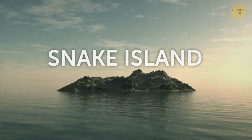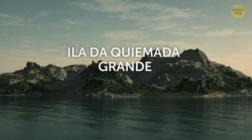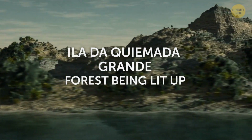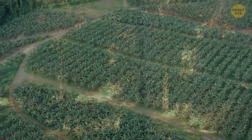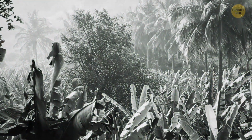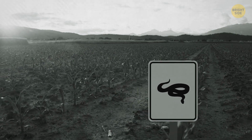Snake Island was previously known as Ilia de Chiamata Grande, where Chiamata is Portuguese for forest being lit up, or forest fire. The reason for that was the fact that the entire island was deliberately set on fire to make room for a banana plantation. Unfortunately, the banana business didn't turn out to be a success, probably because farmers got sick and tired of snakes.